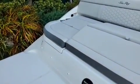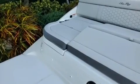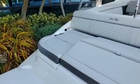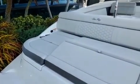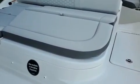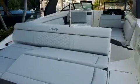All of your storage right out here on the port side as well. That lifts up, and the storage does run all the way forward, so that's great storage for a ski locker, for water toys, for really large items as well. And then there's even a lift up knee bolster there as well for some more added comfort in the seat, with some great honeycomb stitching.